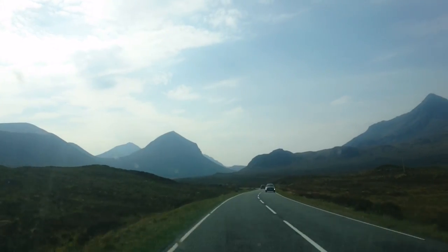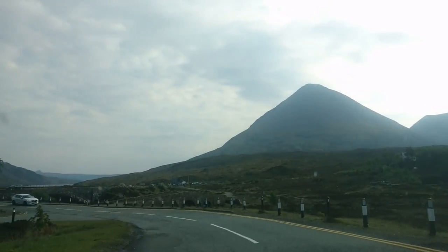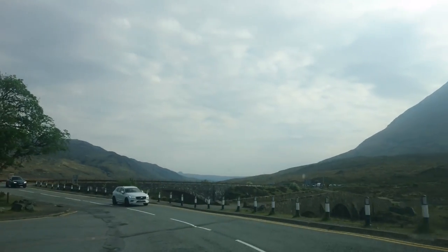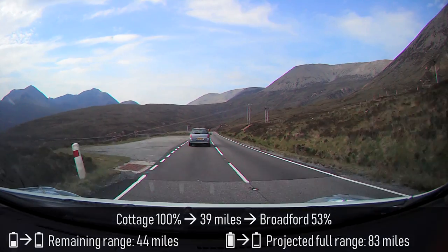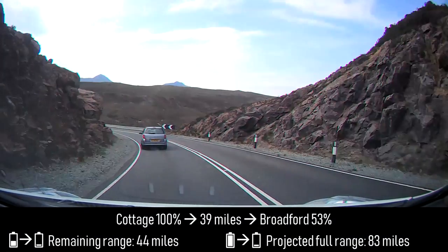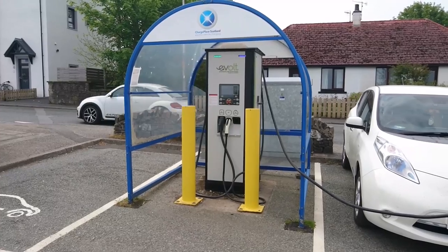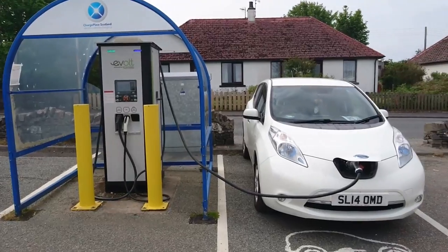We set off with a full battery and drove back the way we came to Skye, along the A863 and then the A87 towards the mainland. Our first charging stop was the rapid charger at Broadford, which worked without any issues. Without anyone queuing to use it, we took full advantage of its presence, charging up to 95% to make sure that we had enough range to tackle Sleat.